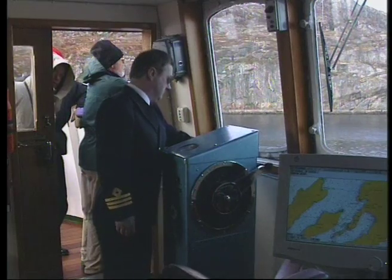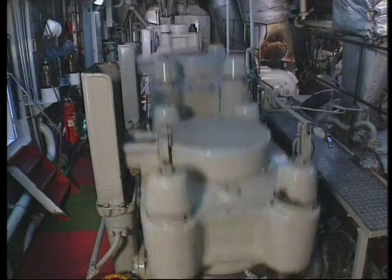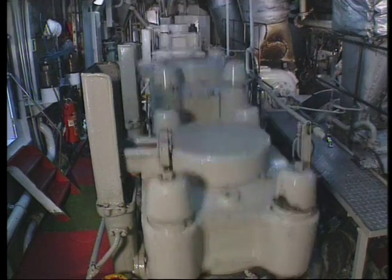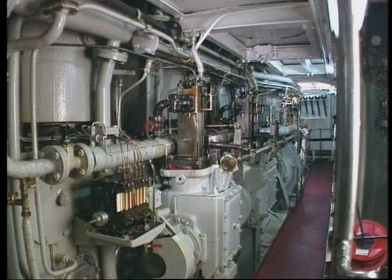The chief officer now regulates the speed. Full speed ahead means 15 knots. The main engine is 8.5 meters long, 2.5 meters wide and 5 meters high. The weight is 120 metric tons.